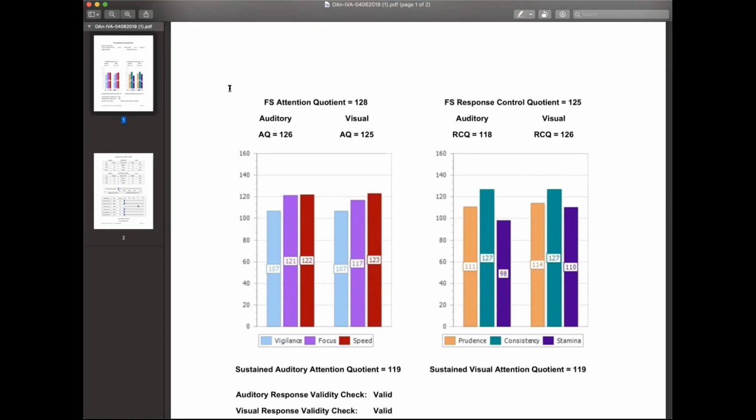So for all the numbers on this page, the average for any particular age is 100. That's the mean of a bell curve, is 100. And it's about a 12 to 15 point standard deviation of change compared to the average. So your attention quotient is 128. Pretty much 2 standard deviations better than average. And same thing for response control, almost 2 standard deviations better than average. So attention is successfully clicking on the 1s. Response control is successfully not clicking on the 2s.